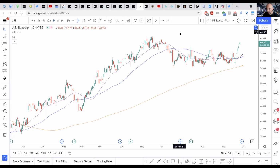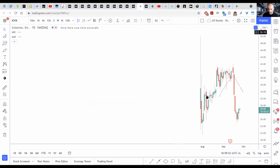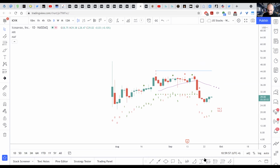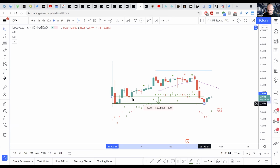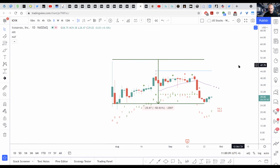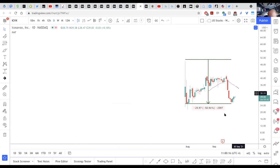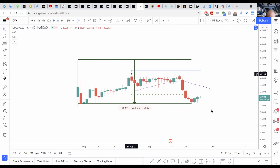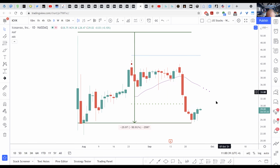IPOs, let's look at those. ICVX. All right, we have an IPO. This IPO, did it fall 50%? Well, it certainly didn't fall 50% off the IPO price. It only fell 12. But if you factor in the swing high on opening day, now it has fallen 50%. This is a little bit tricky. Not that much time has gone by. You finally have a short-term moving average. Oh, look at that. Beautiful MRI top, but nothing else.